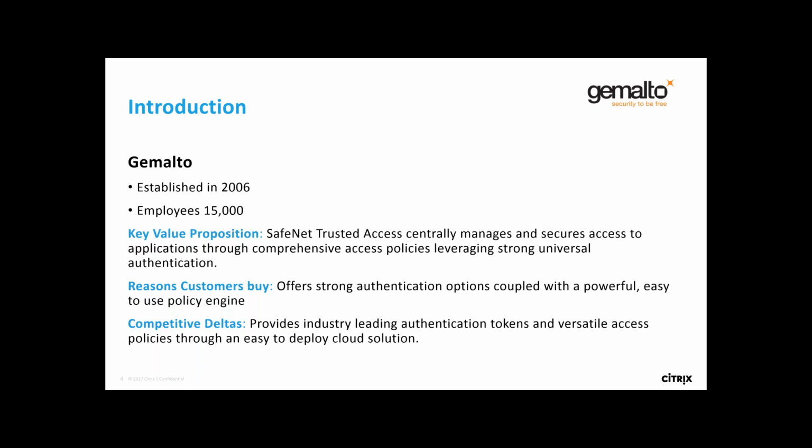In terms of the key value proposition for our trusted access platform, it is a platform that allows you to centrally manage and secure access to your applications in your environment through comprehensive access policies which leverage strong universal authentication. So SafeNet was the authentication leader in the Gartner Magic Quadrant for 4 years in a row.